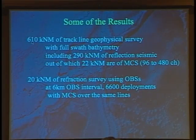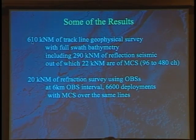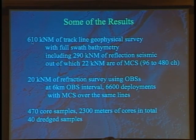And as for the OBS survey, 20,000 nautical miles of refraction survey was made with the 6-kilometer interval of OBS deployment, and in total 66,000 deployments were made. And the multi-channel seismic was made over the same line. The recovery of the OBS was quite nice, at 99%. And using the BMS, 470 core samples were obtained, in total 2,300 meters. And other than that, 40 dredged samples were made.